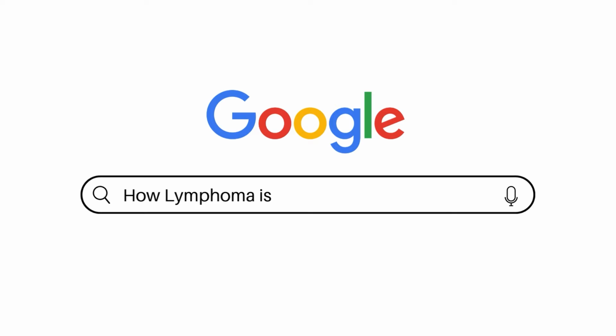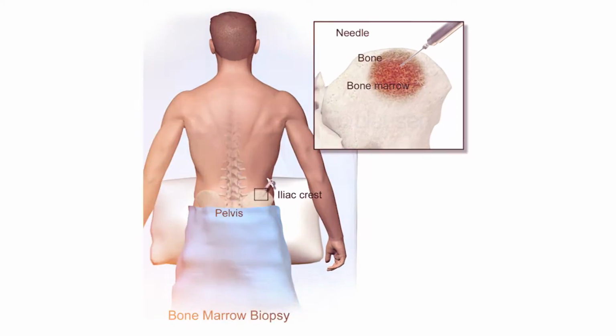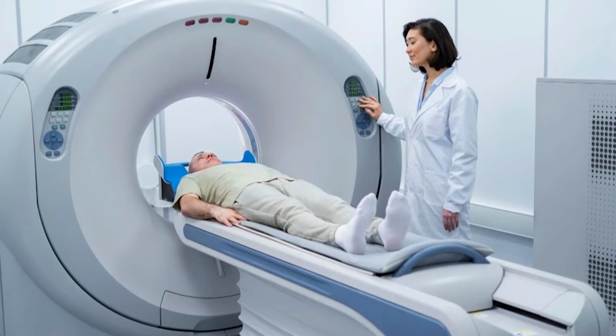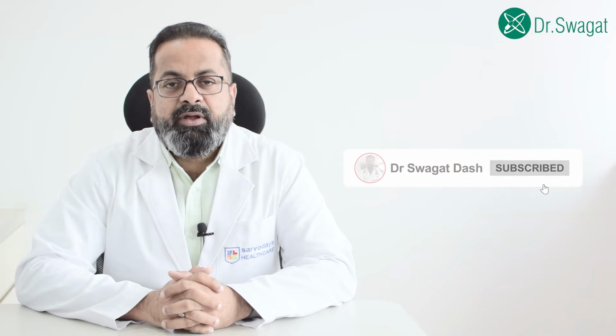So now how is lymphoma diagnosed? Basically, diagnosis of lymphoma depends upon either a lymph nodal swelling biopsy or a bone marrow biopsy. Once the diagnosis is made, then you will be asked to undergo an FDG PET-CT scan. Basically, FDG PET-CT scan gives you the exact burden of the disease in your body and what the stage is. After that, the treatment starts.